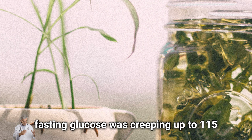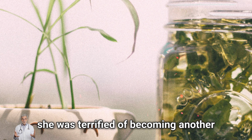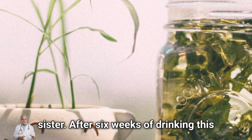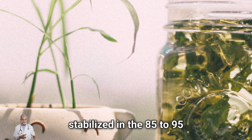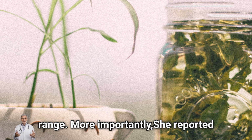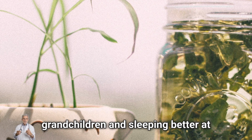Her fasting glucose was creeping up to 115 to 120 mg/dl, and she was terrified of becoming another diabetes statistic like her mother and sister. After 6 weeks of drinking this tea twice daily, her fasting glucose stabilized in the 85 to 95 range. More importantly, she reported having more energy to keep up with her grandchildren and sleeping better at night.